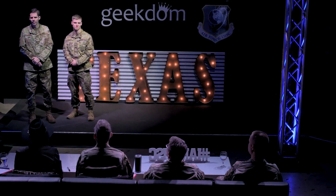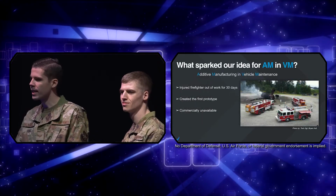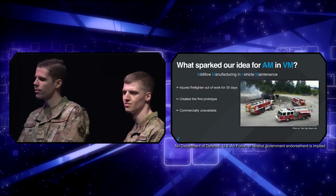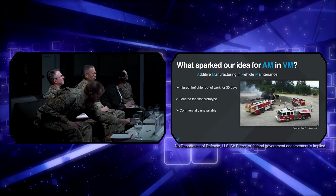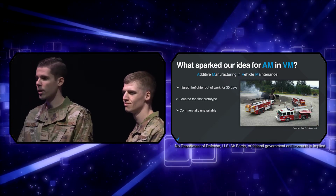Last year on March 5th, a 100-pound piece of equipment fell on one of our firefighters at McChord Air Force Base. This caused him to have a severe neck injury and took him away from our mission for 30 days. We designed a latch, as you see in front of you, to prevent this from happening again in the future. This latch took us almost 3 weeks to design from start to finish.